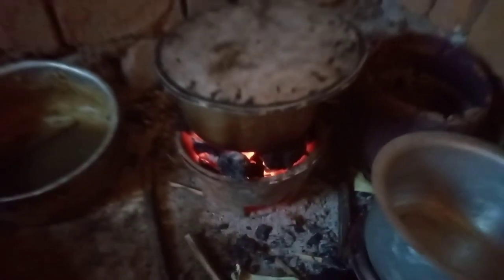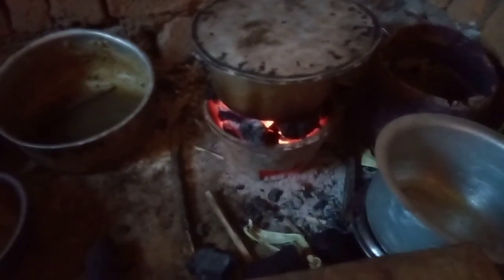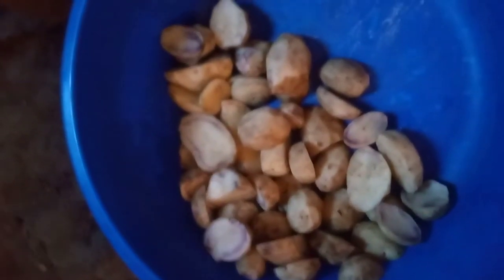So guys, let me try to enter inside so that you can see how the place is. We're still using this kind of stove, you know. We use charcoal right here. And guys, we really have a problem cooking ugali right here. This is sweet potato which you need to cook. You see guys, that is the first room, okay? That is the second room right there.